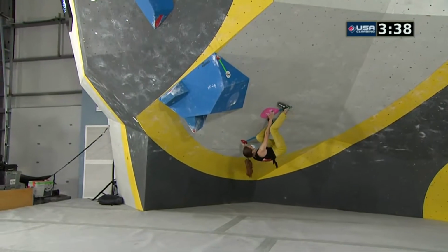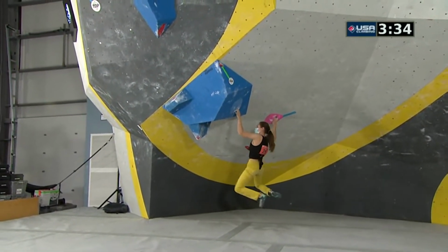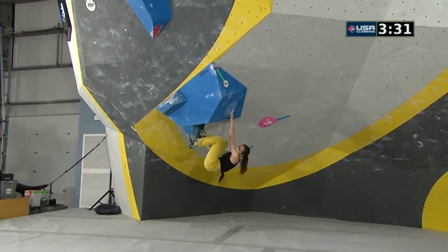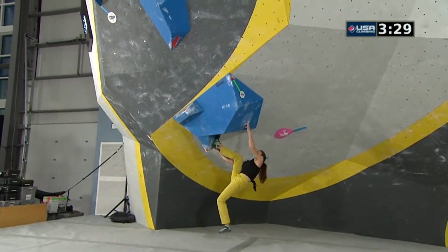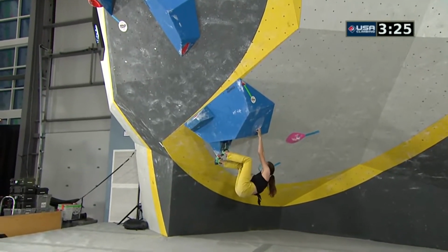This start is actually pretty funny. It's like a frog tap. It is interesting, they've all done it different. Yeah, but still no figure 4 yet. Ooh, got to get more to the center to find that toe hook.